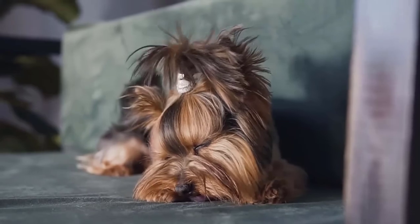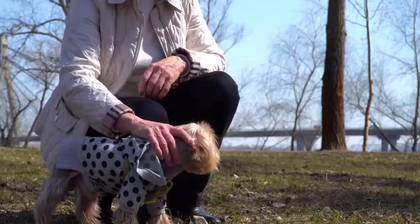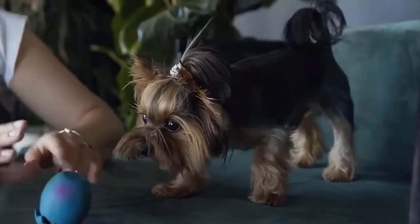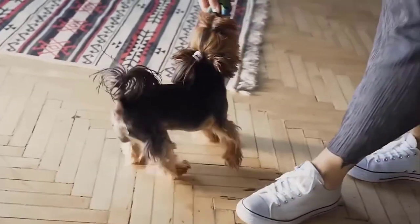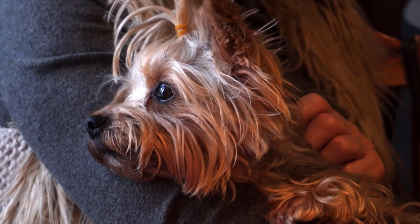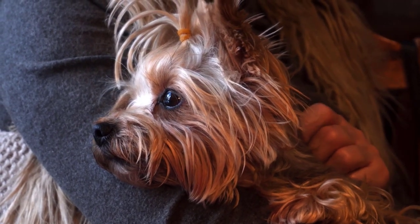Yorkshire Terriers have a fine and silky coat that is both hypoallergenic and low shedding. They are full of personality and are perfect for apartment living. They enjoy human company and have a playful nature. And they also do not shed a lot.